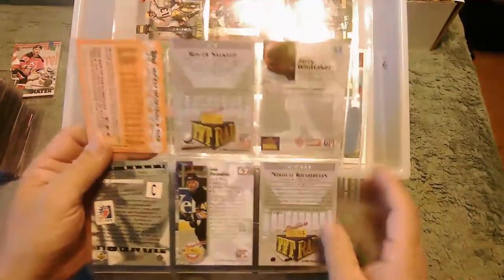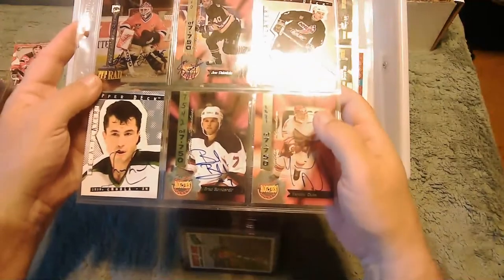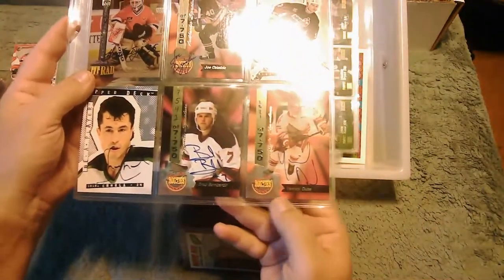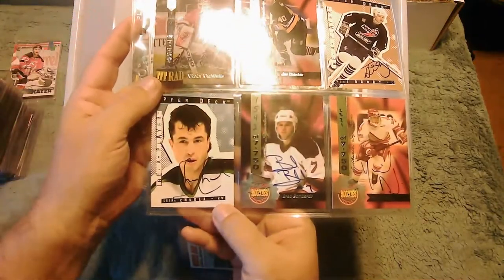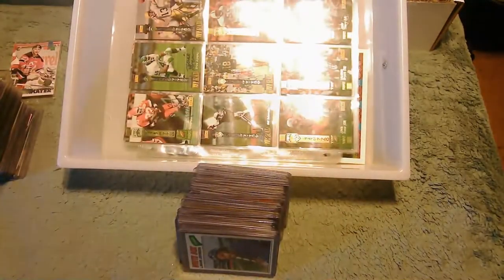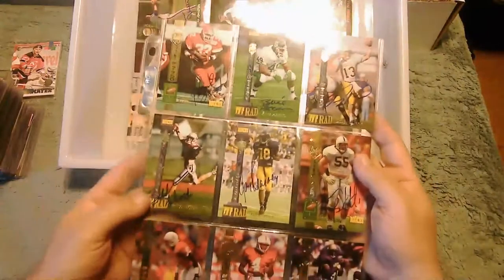The rest are certified, maybe, because they're from the rookie signature cards, and they're numbered. Brad Bombardier, okay. Yannick Dube. And Shane McChorley. So, all autographs. What's in here? Looks like more autographs.